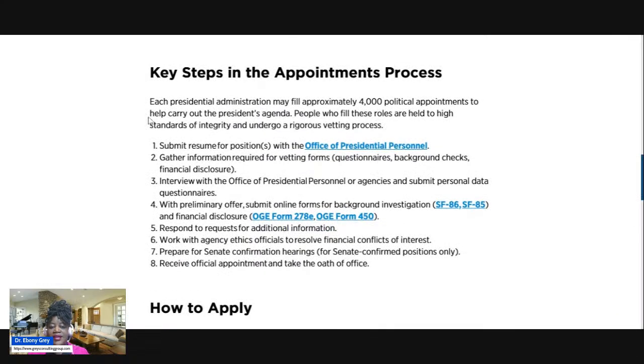Okay. Also, again, you gather the information required for the vetting forms. You interview with the Office of Presidential Personnel. Again, the president typically will have people that are interviewing, that are screening people for these political appointments. You will submit your background investigation. So the SF 86, SF 85, all these acronyms.